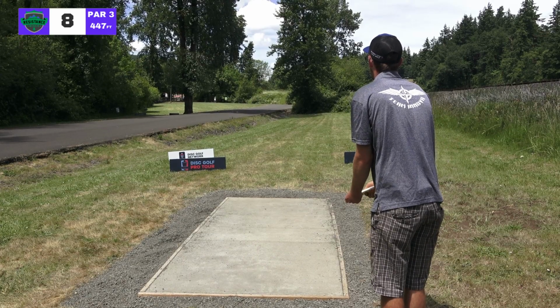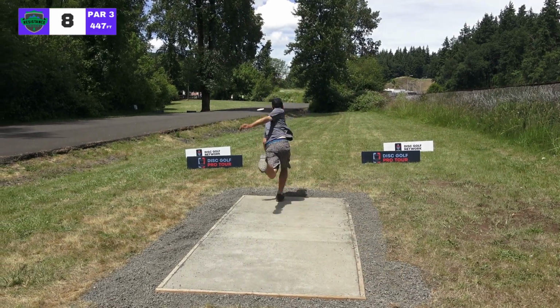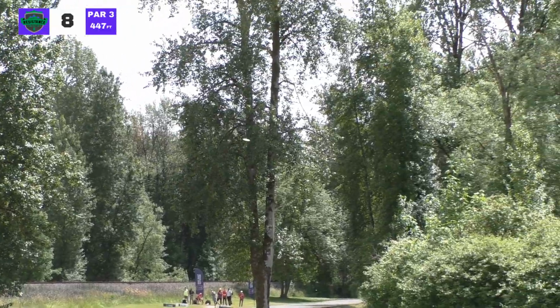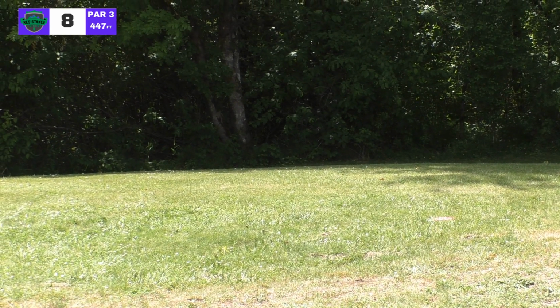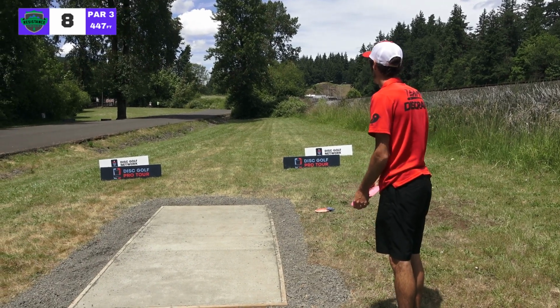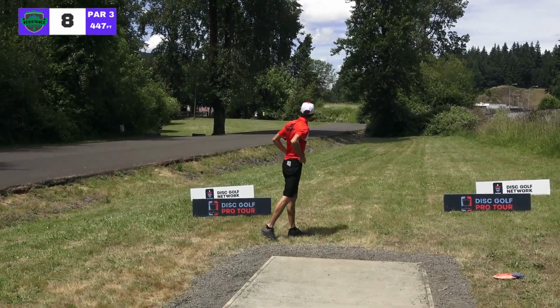Yeah, this hole said it was playing on the tee sign as, I believe, like 470, but I think Colin had it about right. It's playing at about 450. I saw a ton of guys throw their big hyzer and it just pushed too straight for too long and landed on the road. This is one of those holes where you just got to throw a big high hyzer, let it fade in left. Don't ever bring that road into play.